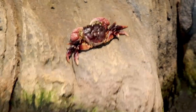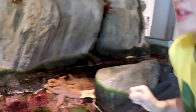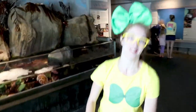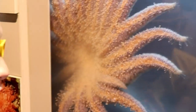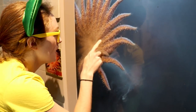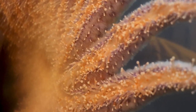Check out this crab right here. Wow. Can you walk like a crab? That's how crabs walk, huh? Look at this sunflower starfish. It's moving across the glass. Oh boy, it has so many tentacles on the bottom. Those are its legs and the way it eats.